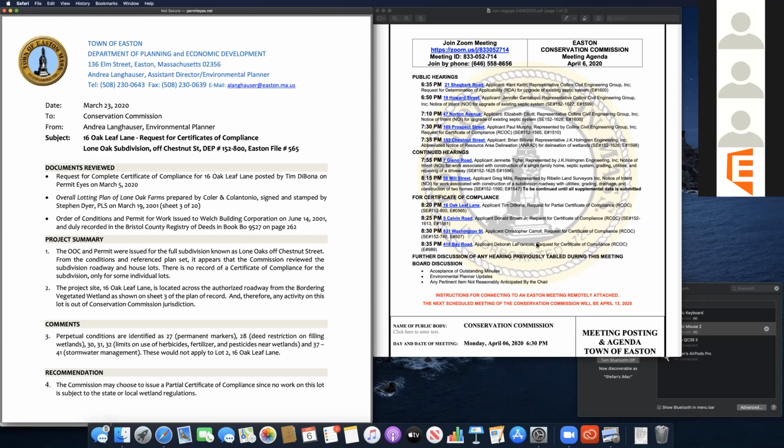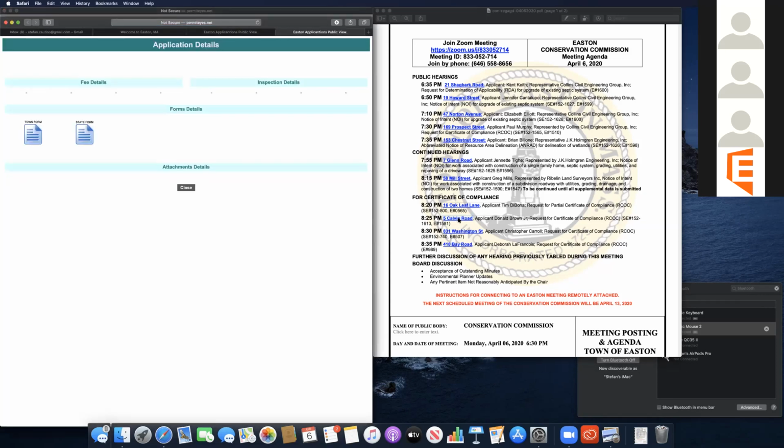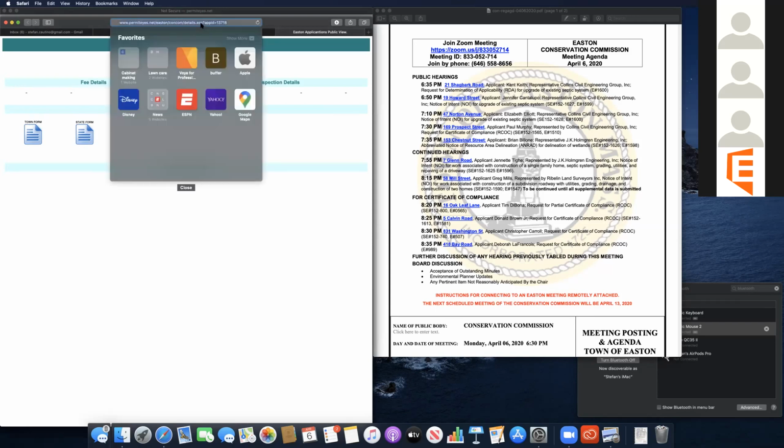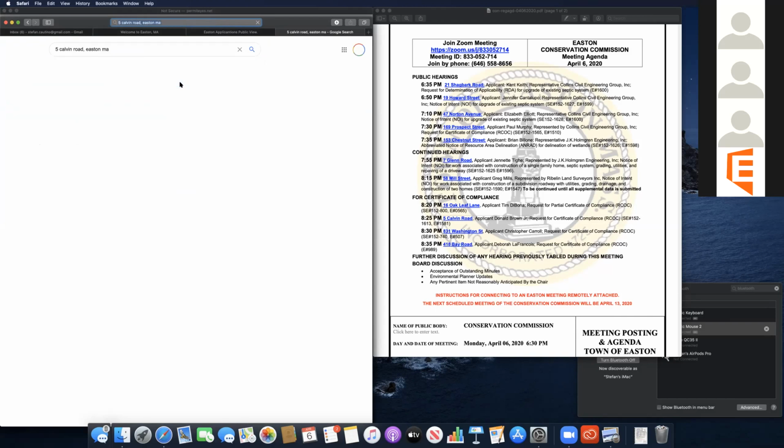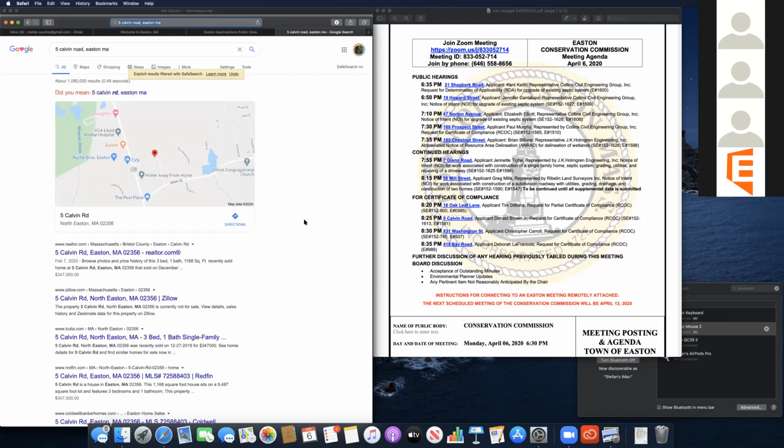5 Calvin Road. Calvin Road was a septic upgrade that the majority of the board heard back in October of 2019. The report prepared by Claire from LEC shows the photographs. I guess it doesn't show the photographs. I thought it showed. No, it does. Okay.